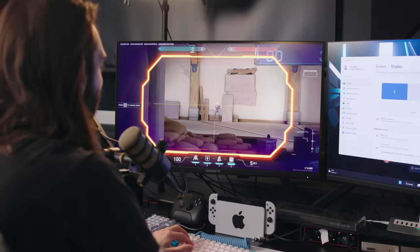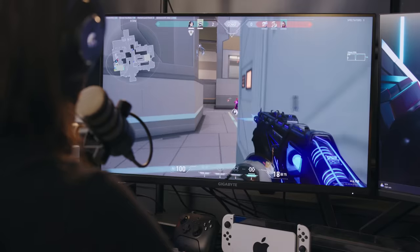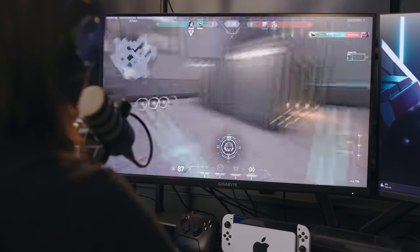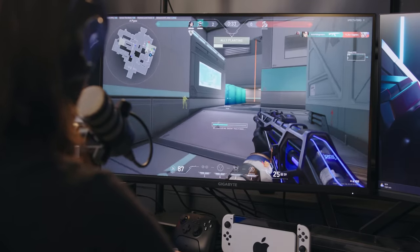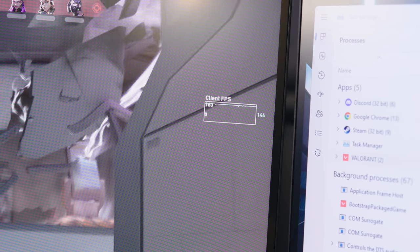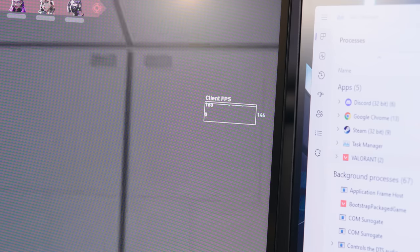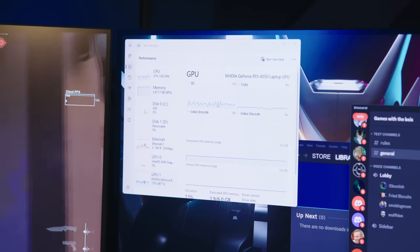I locked it to VSync just because, again, I didn't want to overdo it. And honestly, it felt exactly like playing on my desktop. I didn't skip a beat. I was right at home. Zero dropped frames, no noticeable latency. The fans were cooking, but all my thermals were in check. It didn't show any signs of getting close to overheating at all, even with the top of the laptop lid closed.